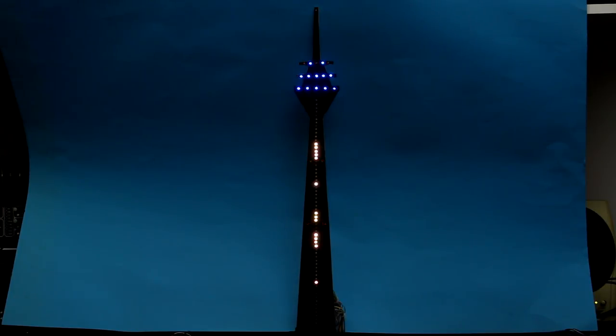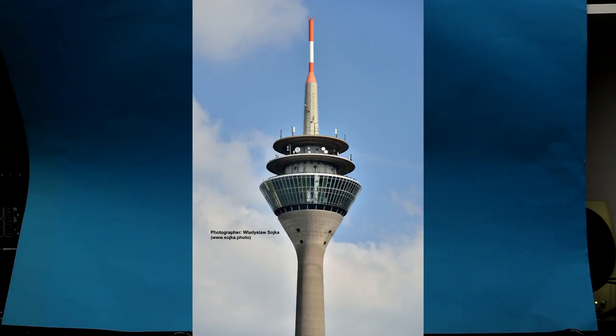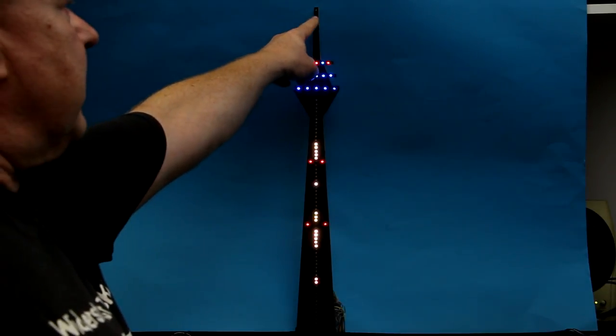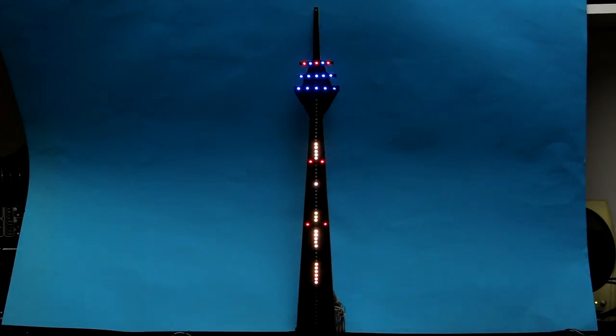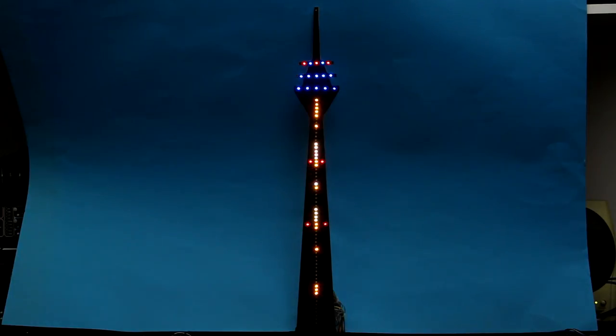Now in the top of the tower there's also a revolving restaurant, and you of course have this, I don't know what it's called, we call it flight fire, or it could be spreading fire, simply to warn airplanes not to crash into the tower.